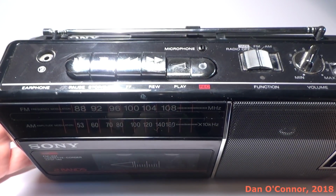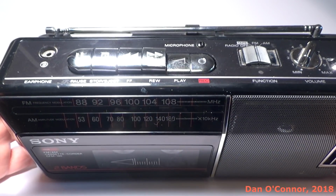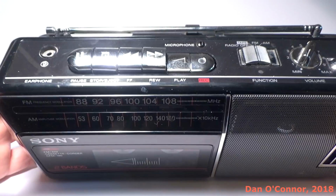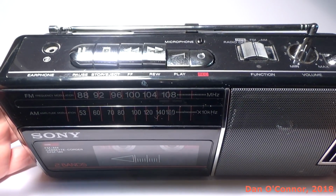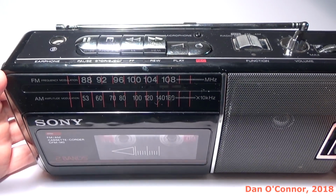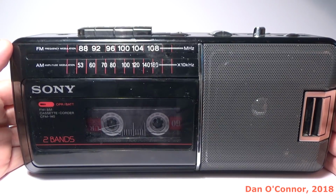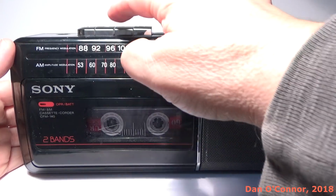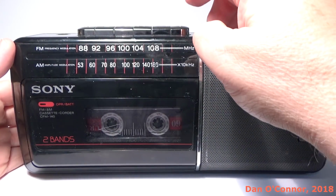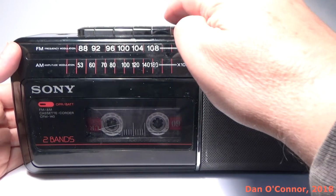Alright, I'm testing the Sony CFM-140. We've checked out the AM/FM radio. They seem to work fine. Now we're going to check out the condenser microphone and a cassette recording and see if it has anywhere near decent recording and playback abilities. Automatic stop. I like it.